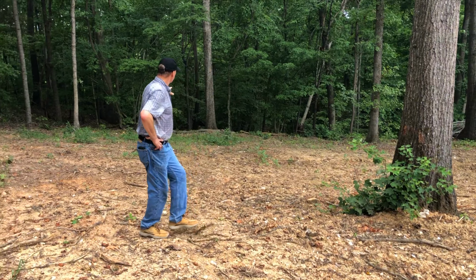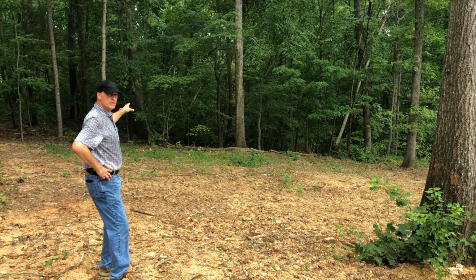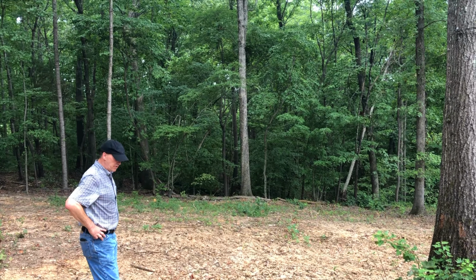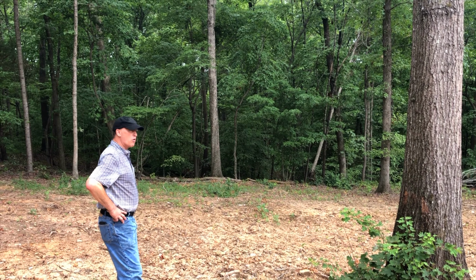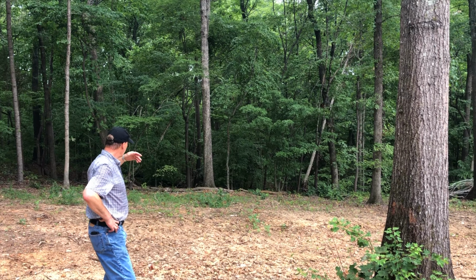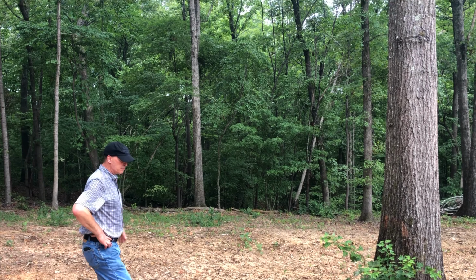You can see in the distance, you see a little sunshine through the woods. That's where the horse trail is, where that neighbor's pasture is that you might have seen in a previous video. Probably a 300-400 acre farm on that side of the trail, and a long buffer strip from here to the trail. Never see a neighbor. A lot of privacy there.